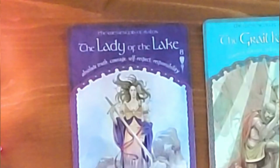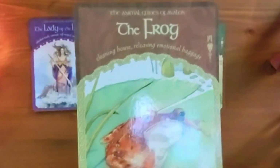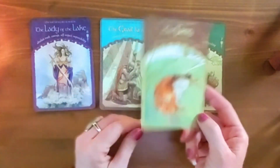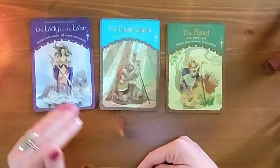But you can totally read these intuitively, or they have little messages at the top of each one, just little keywords, which is another thing. I don't like keywords on tarot, but I do really like keywords on oracle. Again, that shiny finish is not my favorite. Shiny cards are not my favorite, but I will say the card stock is good. It's going to last. They're a little bit larger. I like that as well because when it comes to oracle cards, I'm looking at the picture. I'm trying to read intuitively and I want something a little bit larger.